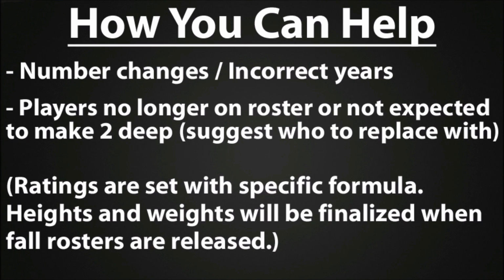Heights and weights, don't worry about that. We will come back and we will get all of those when the fall rosters are released, because those numbers can change anyway, so there's no point in trying to update that and then it changes again. So we'll knock that out once the fall rosters come out.